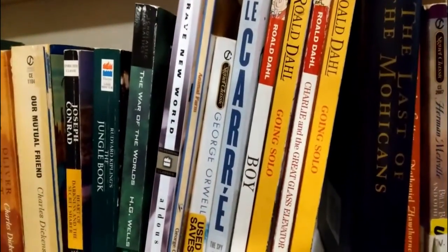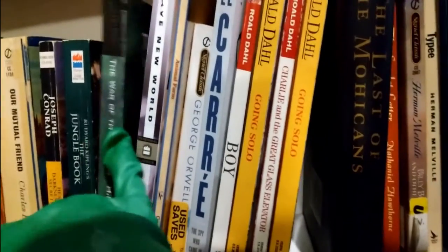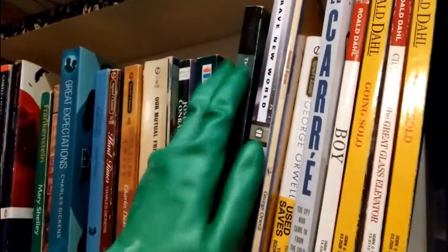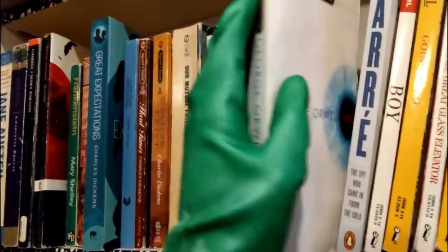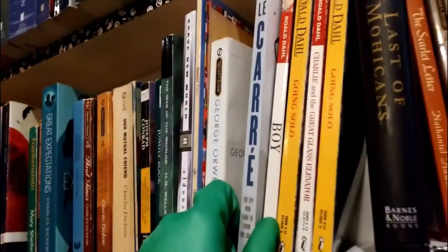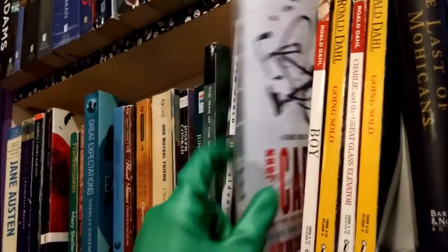Joseph Conrad's Heart of Darkness and The Secret Sharer, Kipling's Jungle Book, War of the Worlds. These are basically in chronological order. This is the English classics, I should say, because I've got different sections for classics in different areas. So Brave New World, then George Orwell's Animal Farm, George Orwell's 1984. That's a pretty classic, cool cover. Signet Classic. Le Carré, The Spy Who Came In From the Cold. Really like this cover too.